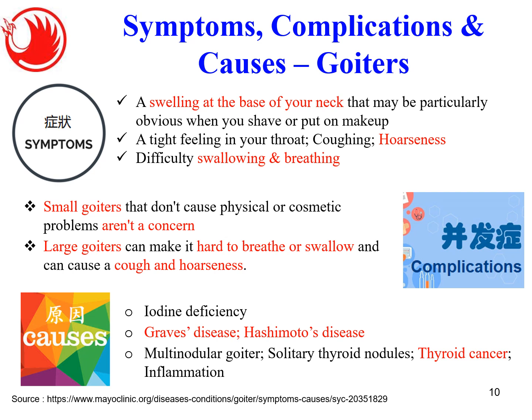It's particularly very noticeable. The other symptoms: you may feel a tight feeling in the throat, coughing, hoarseness, so your voice changes, difficulty in swallowing, and difficulty in breathing.